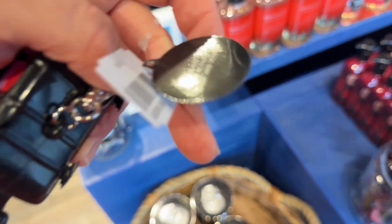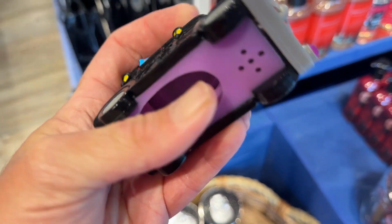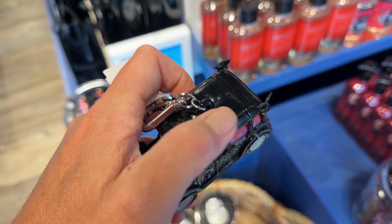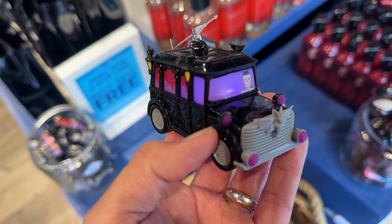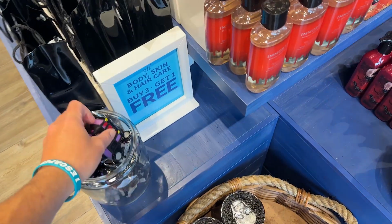$15. Press button to activate light and sound. I would gladly press the button if I could find the button. Oh. It sounds like the Wednesday theme. The Immortal is subtle, sweet, but it's there. And I like it. It's very nice. Very, very nice. All right, wow.